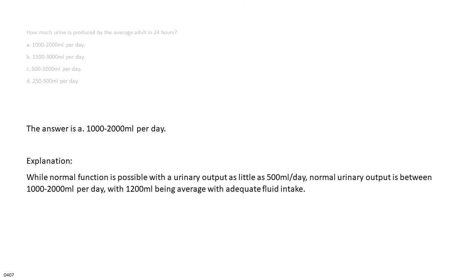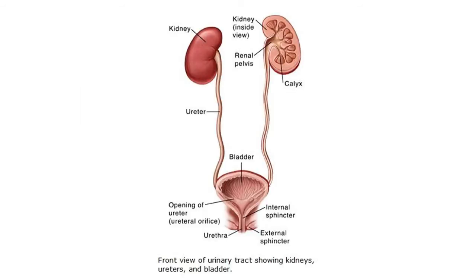The answer is A. 1,000 to 2,000 milliliters per day. Explanation: while normal function is possible with a urinary output as little as 500 milliliters per day, normal urinary output is between 1,000 to 2,000 milliliters per day, with 1,200 milliliters being average with adequate fluid intake.